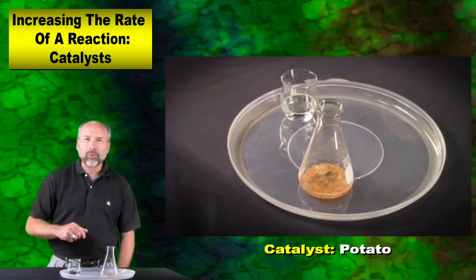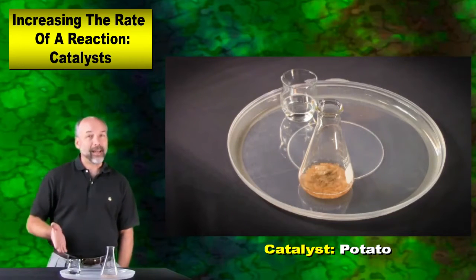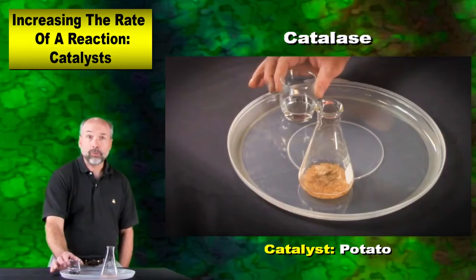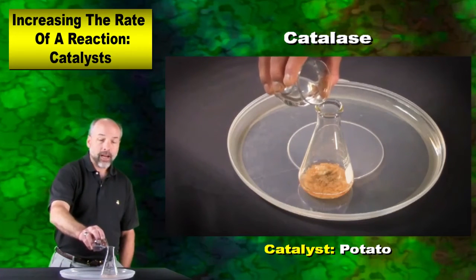Now you go, potato, what's up with that? Potato has an enzyme? Well, it turns out it actually has the same enzyme that we had with the yeast. It's called catalase. But we'll see that the concentration of this is not the same. So I'm going to go ahead and just repeat what we did before. We'll take this, pour it in, and see what happens to the hydrogen peroxide.